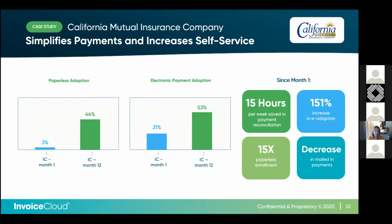In just the first 12 months with Invoice Cloud, their paperless adoption went from 3% to 44%. That resulted in quite a bit of print and mail savings. And on the electronic payment adoption, we took them from 21% to 53% within the first 12 months. One of the things that came out of this that was extremely impactful for CalMutual was getting 15 hours a week back that they were spending on reconciling. I don't know if that hits home for anybody in the conversation today, but if reconciliation is part of your job role and it takes way too much of your time that you could be spending on other, more impactful functions in the business, we certainly have ways to simplify that process.